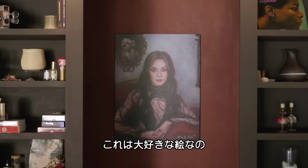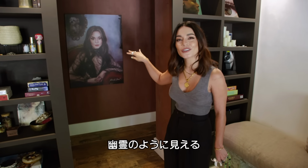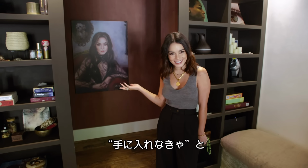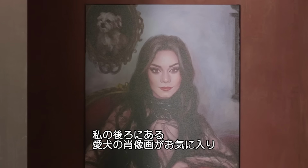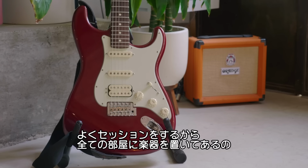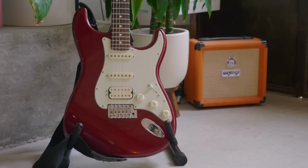This piece I am so obsessed with because at a certain point of the day, the light comes in and hits it just right and it looks almost like a ghost. It's this artist, Kim Vitran. I saw it on their Instagram and I was like, that is amazing, I need it. And then they sent it over. My favorite part is the little portrait of Darla in the portrait. Kills me. We love a jam session, so there's always some form of instrument in all the rooms.